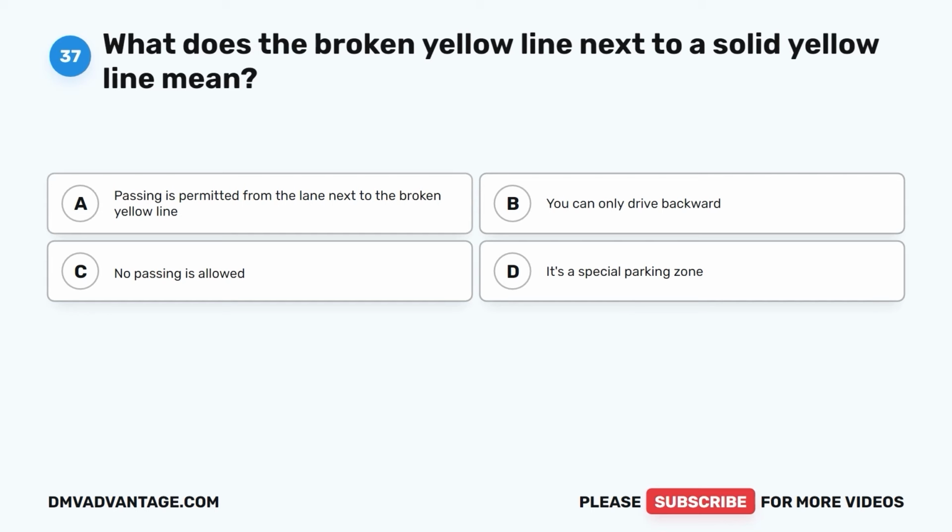Question 37. What does the broken yellow line next to a solid yellow line mean? A. Passing is permitted from the lane next to the broken yellow line. B. You can only drive backward. C. No passing is allowed. D. It's a special parking zone.